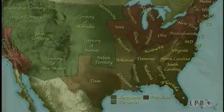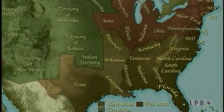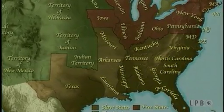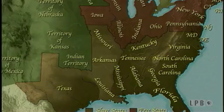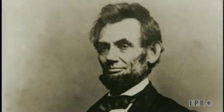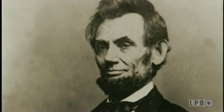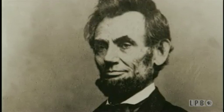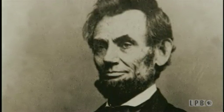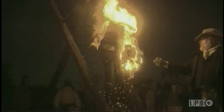The differences between the northern and southern states were rooted in deep cultural and political differences. But in the end, what mattered most was money. In Louisiana, that fight began the day Abraham Lincoln was elected president. Keep in mind that Lincoln was the first president of the United States who was not a slaveholder and not sympathetic to slavery.